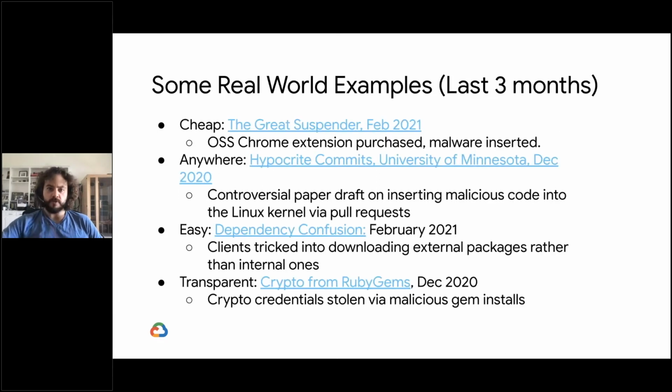All right, so let's go through some real world examples. I think it's a little more than 3 months now, but every time I update this slide, there are some new ones. These are some recent attacks that have happened. This is one of the scariest ones at the top here, the Great Suspender. This was a Chrome extension. One of the reasons this is one of the scary ones to me is because this was everything done perfectly correctly, above board, and it still hit a bunch of people.